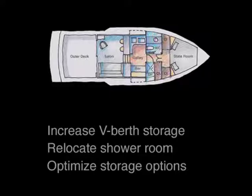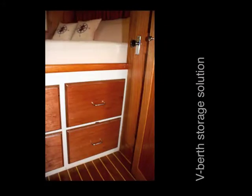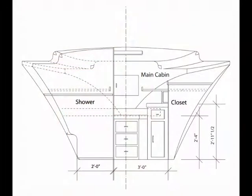But also during this process, we identified a variety of areas which were really underutilized in terms of their storage capacity, one of them being the main cabin area below the berth. Our sectional studies give us a better opportunity to understand what types of storage can be placed where.